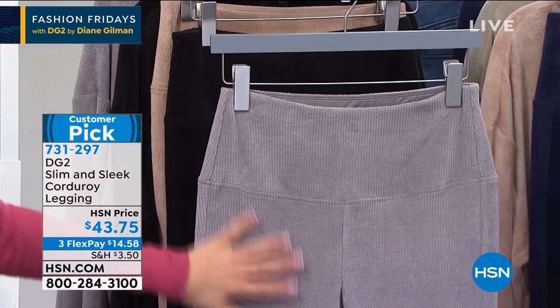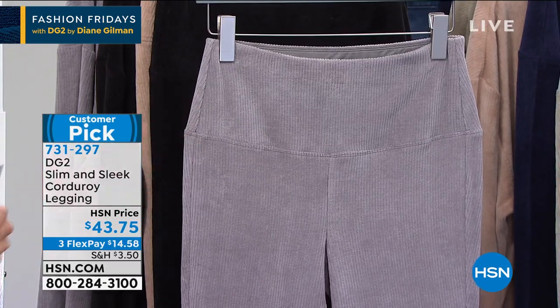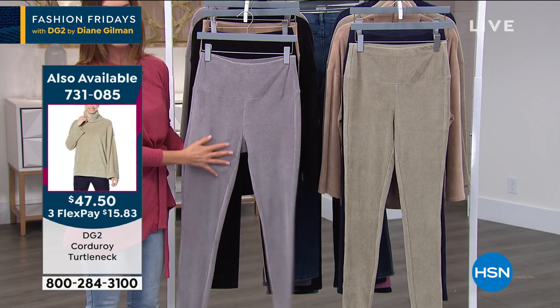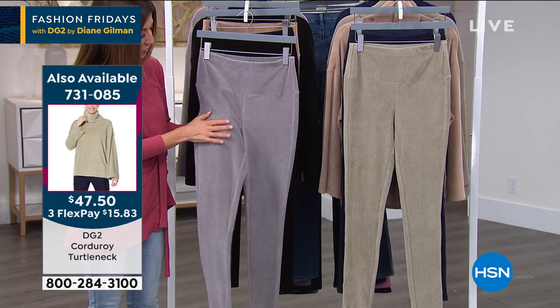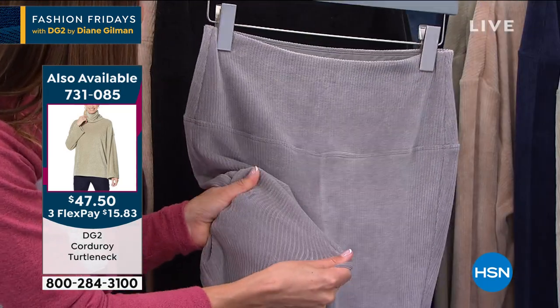So this is that wonderful, soft, cozy legging that even if you never leave the house over the next few months of this cold winter, you're gonna feel like you're in your PJs. I just wish you could feel this. It's almost like a rose petal. It's so soft, or a little baby's blanket.